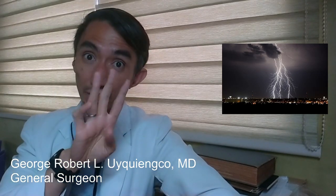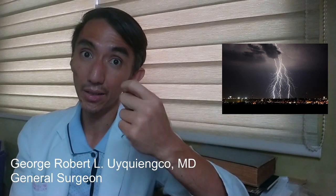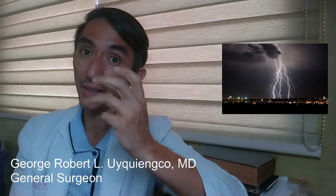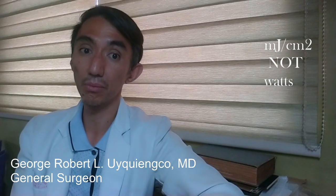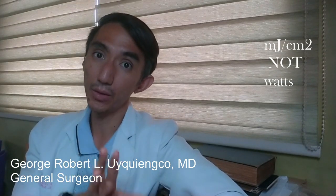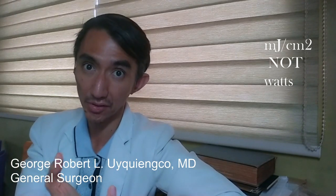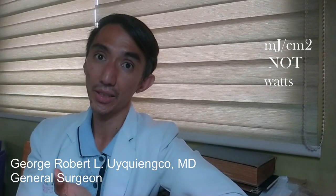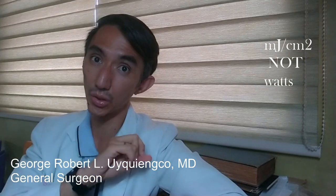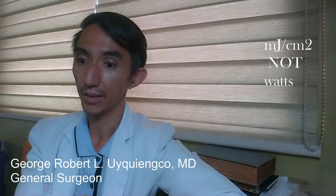Now, the fourth reason why you shouldn't buy a UVC lamp for your home actually circles back to the first reason. Higher wattage UVC lamps do not necessarily equate to better germ killing. UVC germicidal effect is not measured in watts like we are familiar with electrical items, but we actually measure it in millijoules per centimeter squared. That's the amount of energy, joules or millijoules, to a particular area, square centimeter. Not watts.